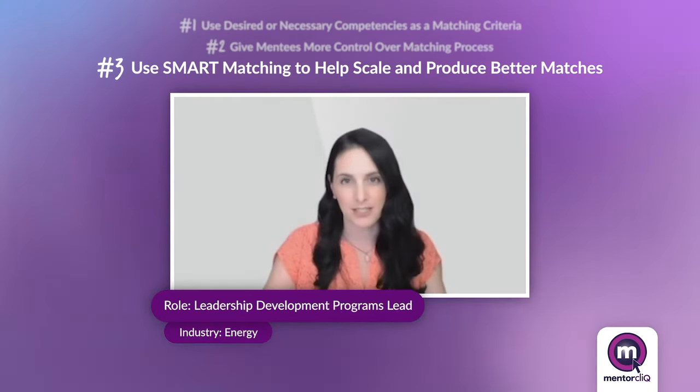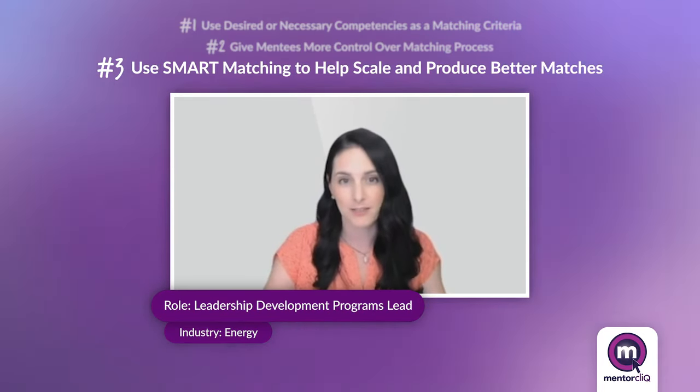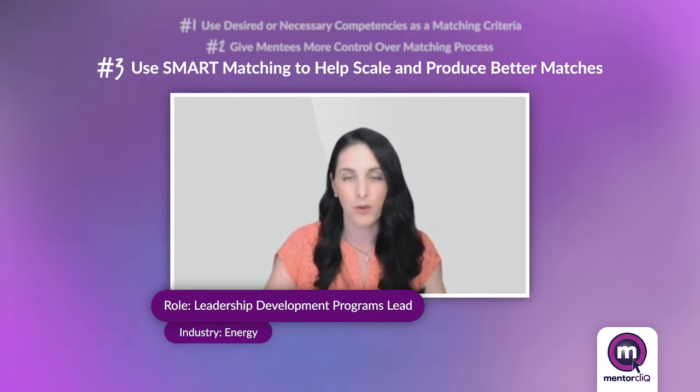We really just tried to let the matching algorithm do its job. The development goals of our mentees and the strengths of our mentors are really the top priority. And so using that algorithm to leverage that and pull that in to find the best possible matches was really our number one strategy.